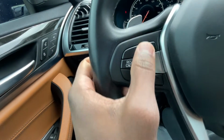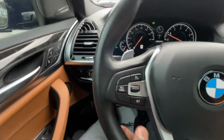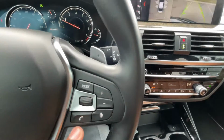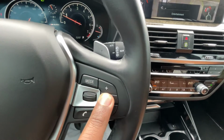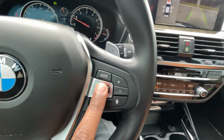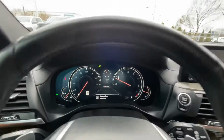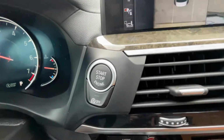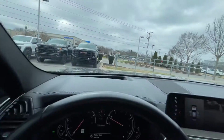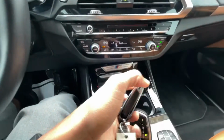Over here, cruise controls. And then you can set the speed and do all that there. And then your mode, you can go through your audio sources there. Volume. And then voice recognition, Bluetooth control. You can use this to scroll through your presets there. Push button start, auto stop, heads up display. And then here's the key fob.